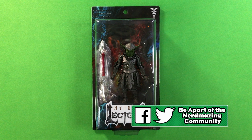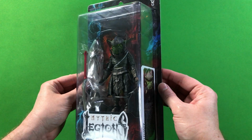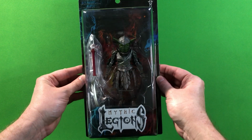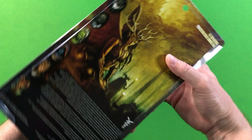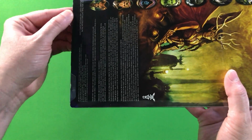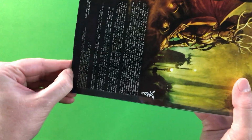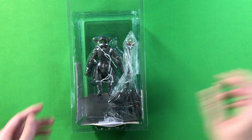Here is the Thumpp figure, and this is actually my first Goblin to collect from the Mythic Legions line, so I'm very excited to unbox him now. So let's go ahead and flip him over. And as always, right down here are the tabs where you can just easily put them down like so. And that way you can slide out the art card really nicely. I'll just set that to the side.